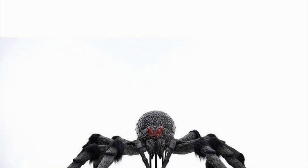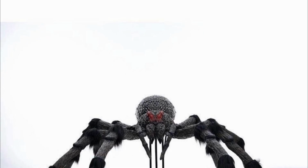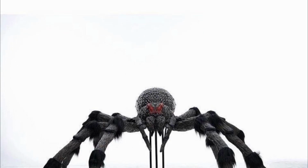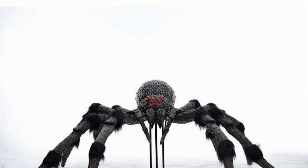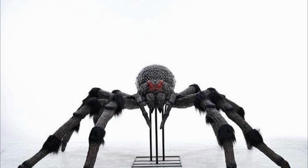Colossal Spider. This guy's cool. Now, we've had something like this for a few years. I'm not sure what's different about this one. I think this one has fur and the other ones didn't. I don't know, I can't really tell. I don't see too big of a difference. But it's cool that they're getting it.